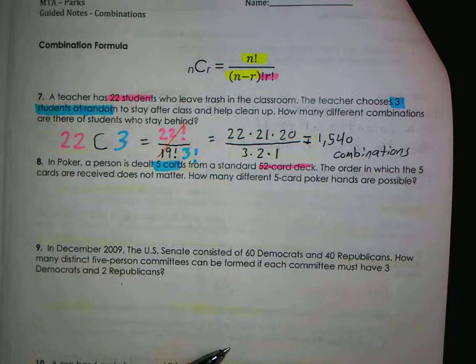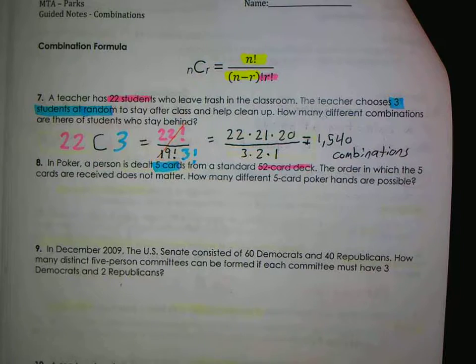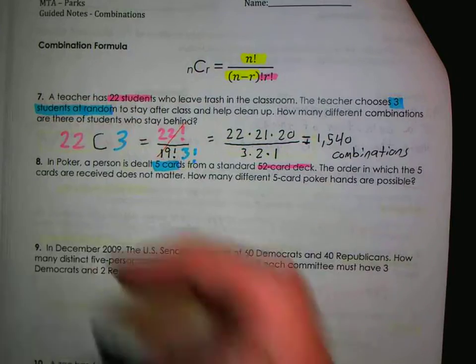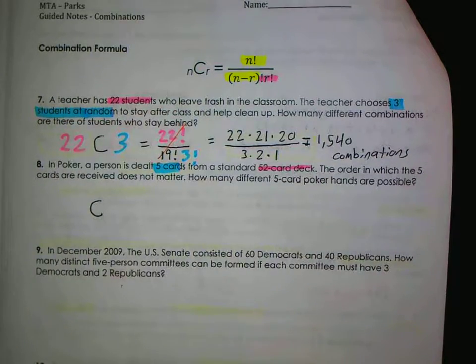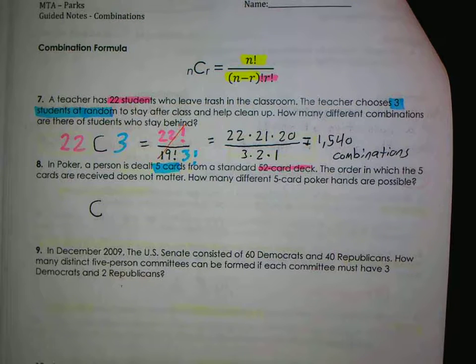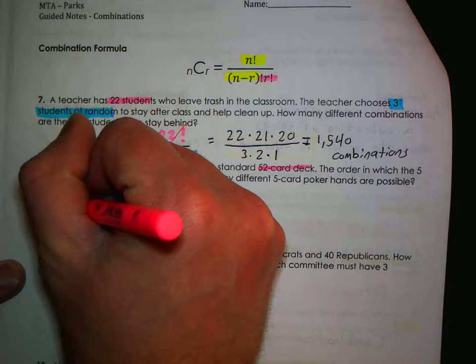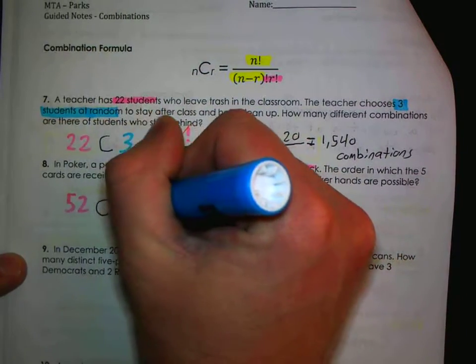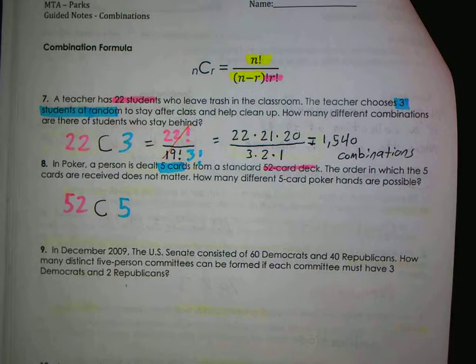But the order in which the 5 cards are received does not matter. They tell you order does not matter, so it's obviously a combination. Correct? And it's true, if I give you 5 cards in poker, you can rearrange them in your hand. It didn't matter which one I gave you first. Okay? So, 52 cards, and you get 5 of them. Type it in your calculator or do the math.